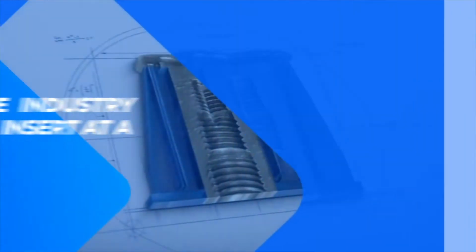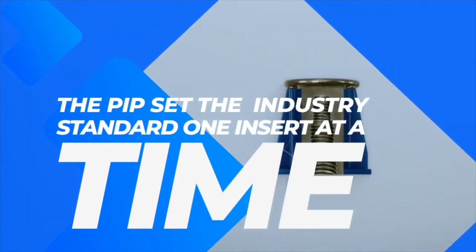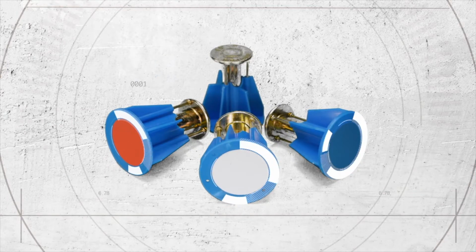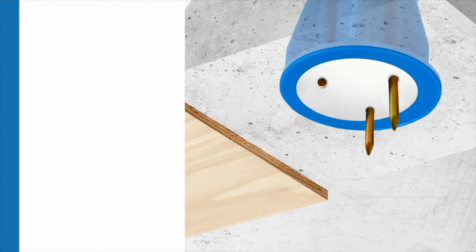There's a reason the Blue Banger Hanger PIP pour-in-place inserts are the go-to standard for wood-form poured decks. The pour-in-place inserts offer all the benefits of the steel deck inserts, plus a large plastic base with red, white, and blue slurry seals to protect the threads during and make the inserts easy to locate after the pour. When forms are stripped, nails are easy to break off prior to installing the threaded rod.